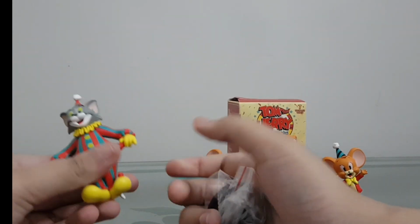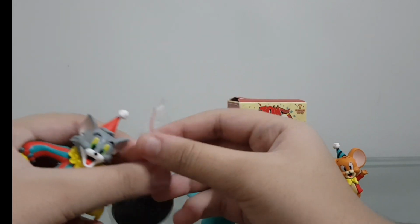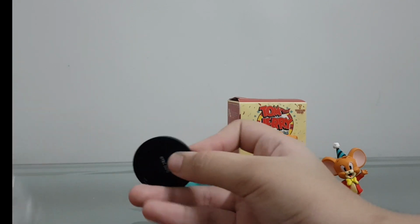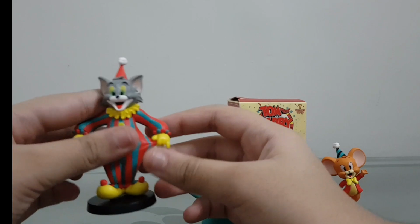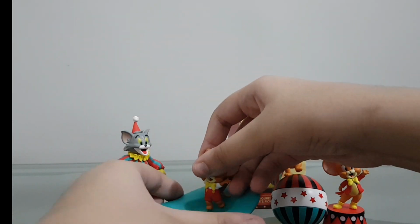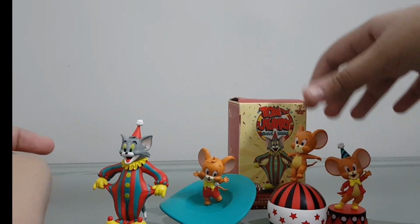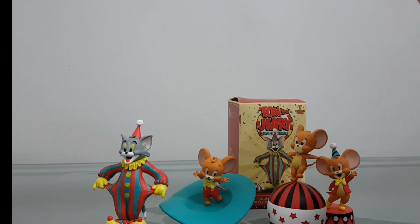We got Tom. I can't believe it. We got Tom. Yay, guys. I'm really excited right now. Look at Tom, he's so cute. We've got all three versions of our Jerry, and now we finally got Tom. Oh my god, I'm so happy. This calls for a celebration.